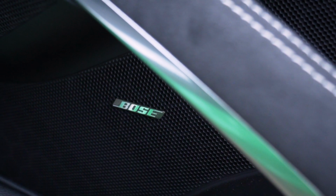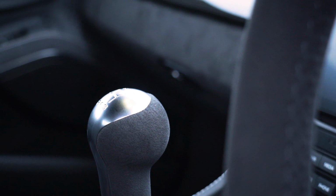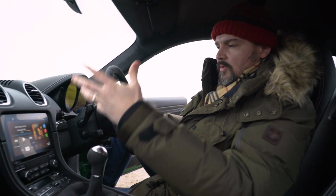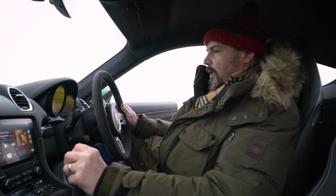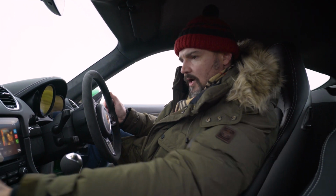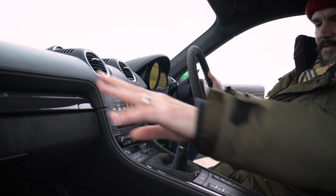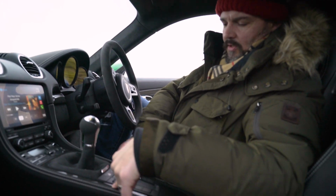So the fabulous thing about this car, it's spec'd with this glorious 6-speed manual. Absolute heaven to drive. Obviously you can plug in your phone, you've got your Apple CarPlay. I think this has got the GTS interior pack, so you're getting your lovely carbon fibre inlays on the dash, and also this little surround here, it's very nice.